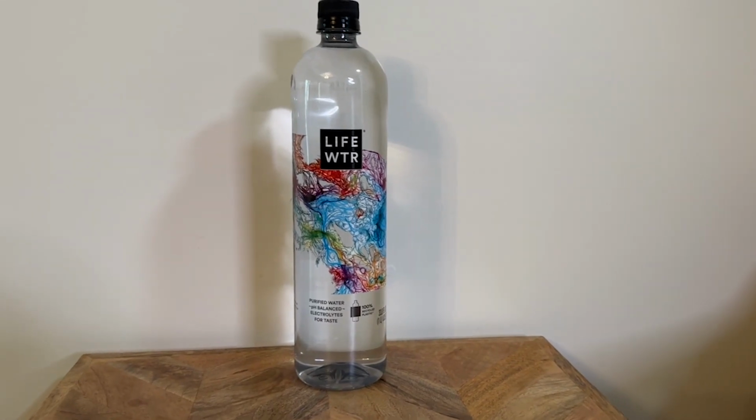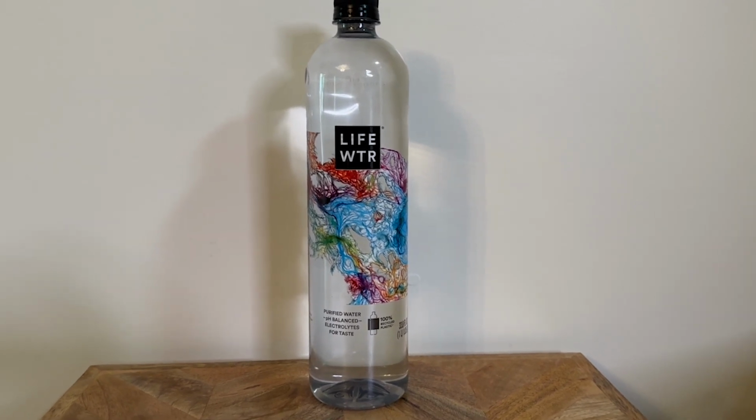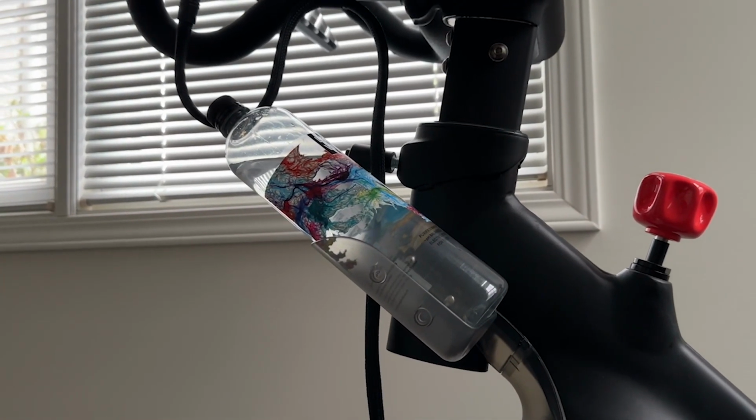I also like that it does come in a 1 liter bottle, so you have plenty of water. And I really like the shape of this bottle because this fits in a lot of cup holders. It also fits in the bottle holder on fitness equipment, so that is really helpful, especially when you are working out. So I really like it for all those reasons.